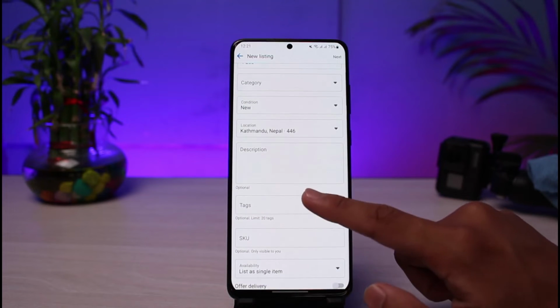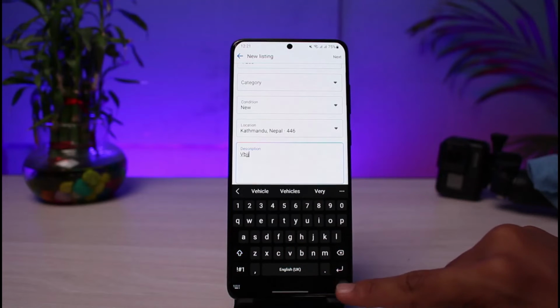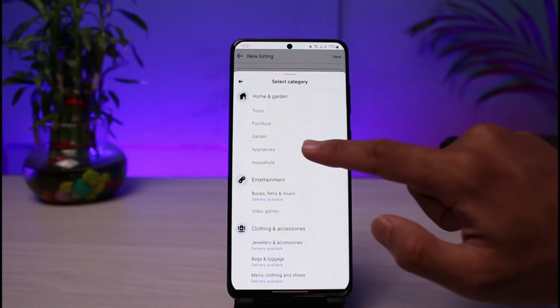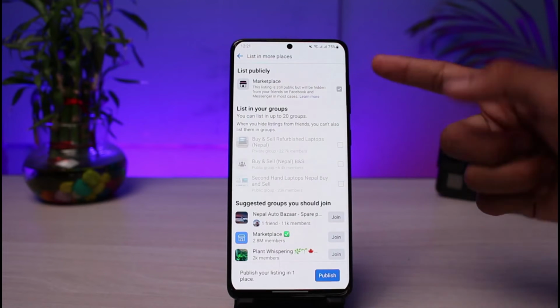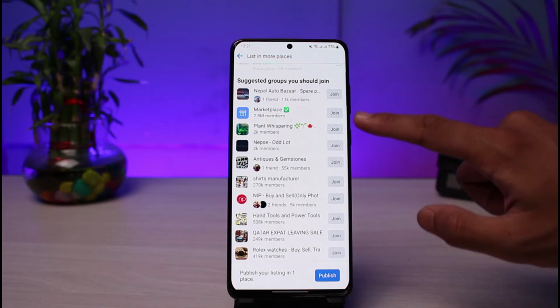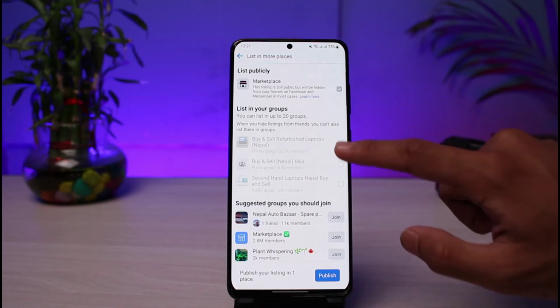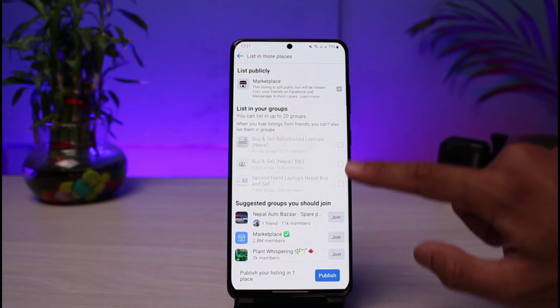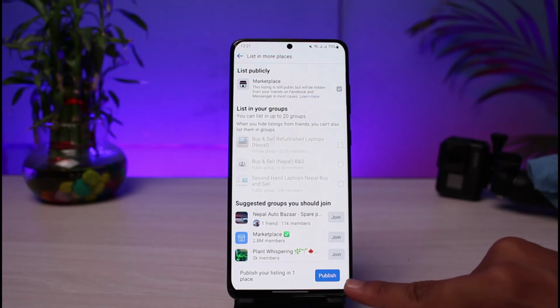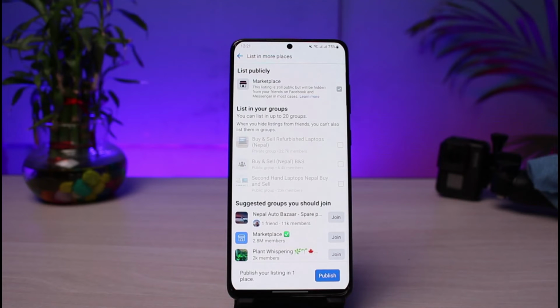Once you've done all these steps, let me go ahead and fill in all the steps. You just need to tap on the next button over here, and as you tap on the next button, you'll see where you want to post it. Now, if you have a particular product that you want to sell, I would recommend you join groups that are related to that product or category. For example, when I used to sell electronics, I joined all sorts of electronic groups, and I would just list my products in one of these groups. So you can list them in one of these groups, or you can also select the join button. And once your product is ready, you'll just tap on the publish button over here. That way you'll be able to sell it.